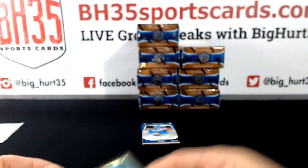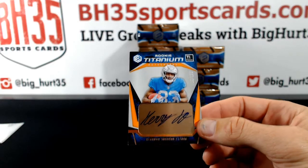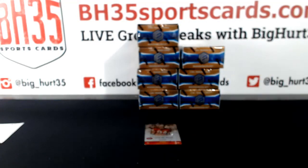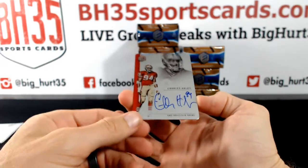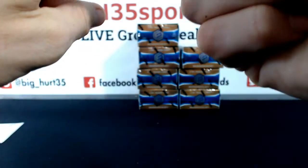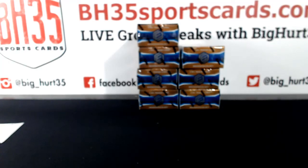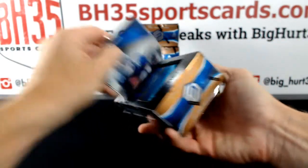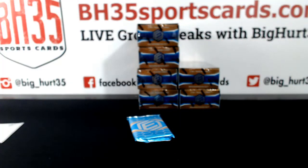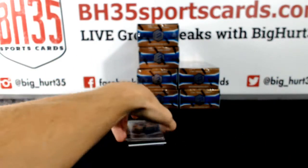This is very nice. Kerryon Johnson for the Lions to 350. And 140/150. Whoa, Charles Haley. On card auto. And these are legit metal. They have a nice heft to them. They might have made a winner here.